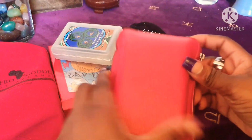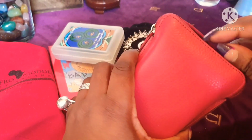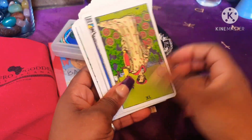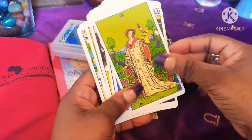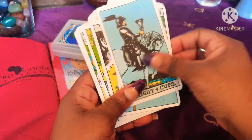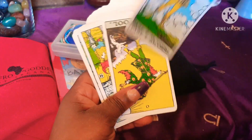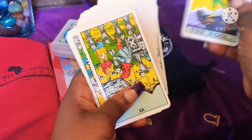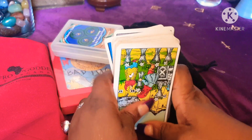So I guess my favourite RWS deck is the Bano Weight deck, because I like the bright colouring. I like the way that the suits are colour coded, and the colouring really does make me see these cards clear, or make the stories in the card appear clear.